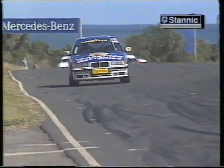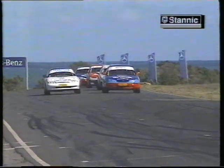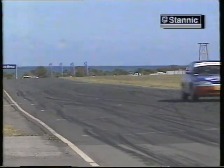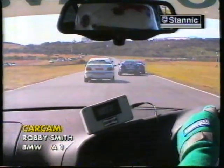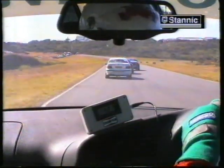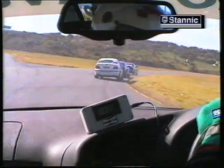Kirsty's moved ahead of Robbie Smith, as we saw, as Van Schalkwyk goes further and further ahead, and Smith is starting to drop back. Morganroot being challenged by du Plessis. You can see him now. He's trying to pass him on the other side, but he's hanging on to his inside position as they go towards Potters. Wonderful shots, probably the most realistic onboard camera shots you'll find anywhere.